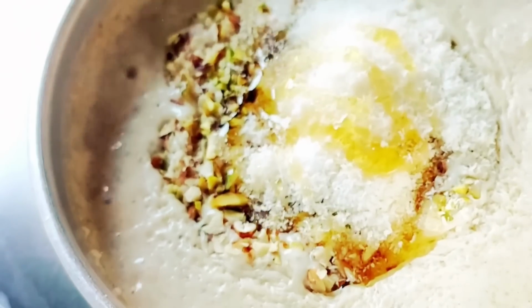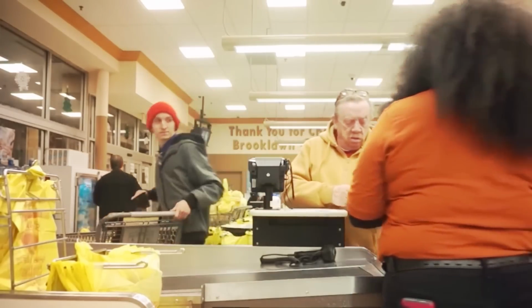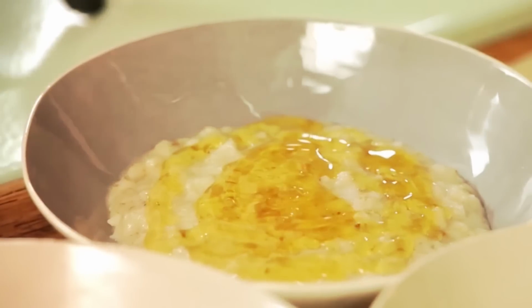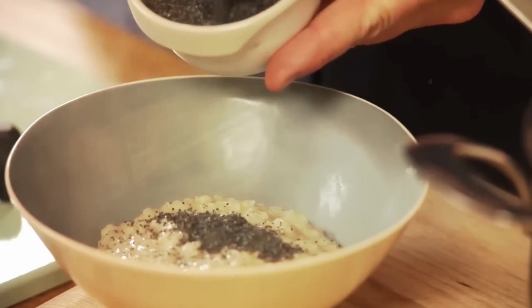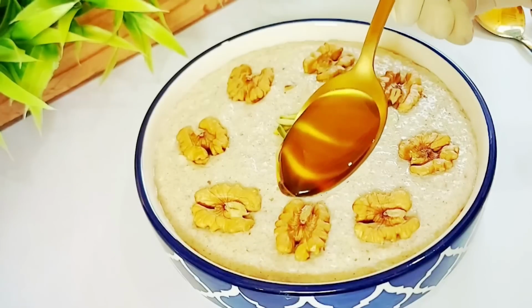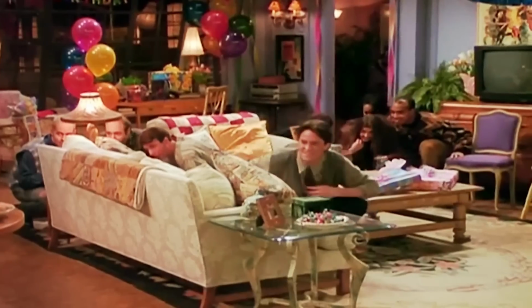Soldiers were often given a basic porridge made from oats and barley, both of which were cheap and durable. The simplicity of the dish didn't stop there. Flavoring was minimal, often just a sprinkle of salt. However, on rare occasions, dried fruits like raisins or berries might be thrown in for a touch of sweetness, a welcome surprise in an otherwise bland meal.